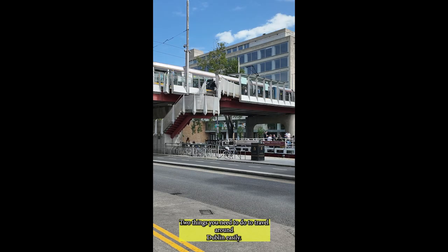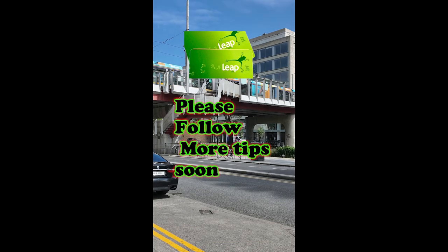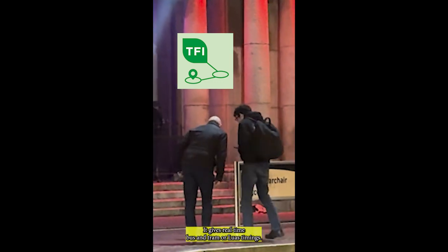Two things you need to do to travel around Dublin easily. First, you need to buy a Leap card at any newsagent or convenience store. It's cheaper than cash. Next, get the Transport for Ireland app for your phone. It gives real-time bus and tram or Luas timings.